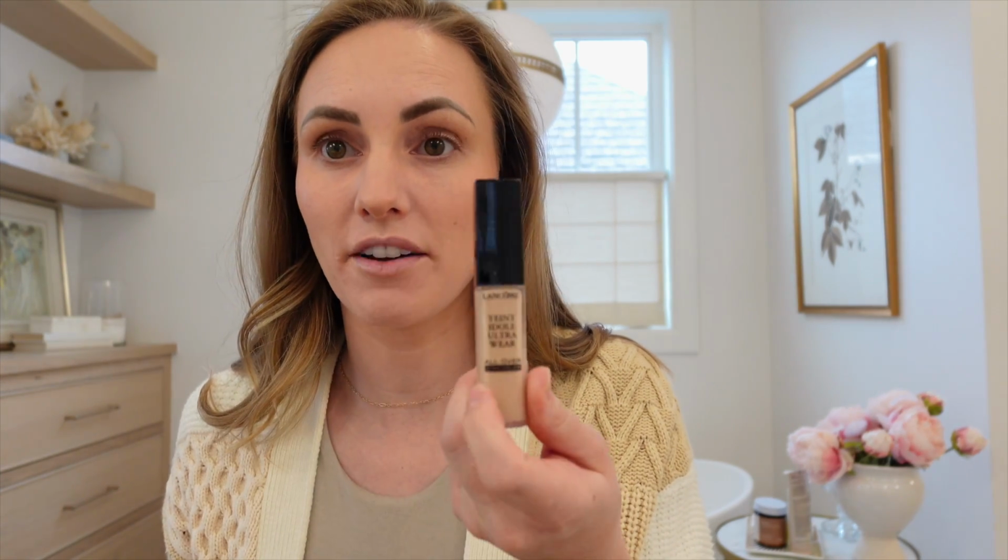Now that my liquid blush is on, I'm going to go in with my concealer. This is the Clé de Peau concealer, or previously, for a long time, I've really been loving the Lancome concealer. But I feel like this is pretty thick and covers really well. And I don't feel like it creases crazy and it doesn't dry my under eye out.